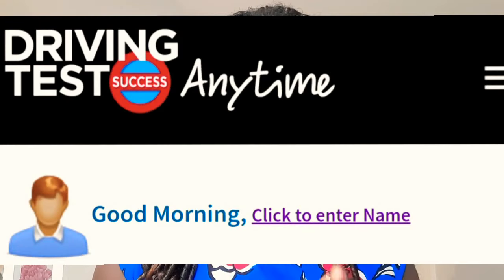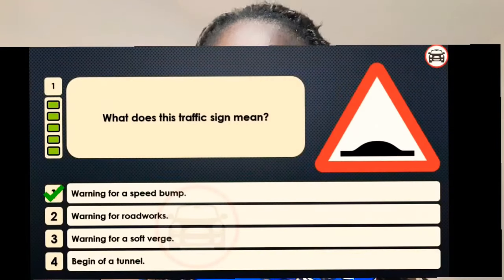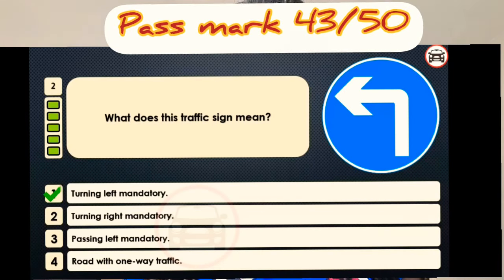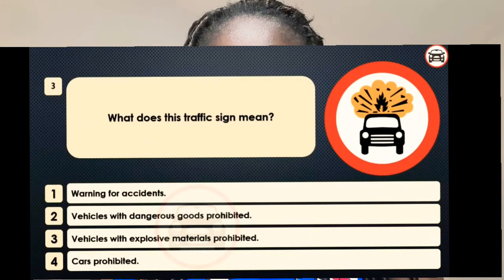And then at a point, a friend gave me a link to a book which I purchased at £10 for 3 months. I used this book for 2 weeks, and I wrote the exam and I passed, because the questions are basically the same. So once you are able to go through all these questions, you will be able to pass. For the 50 objective questions, you are expected to get 43 over 50, which is the pass mark. So if you get 43 over 50, you have passed the multiple choice questions.